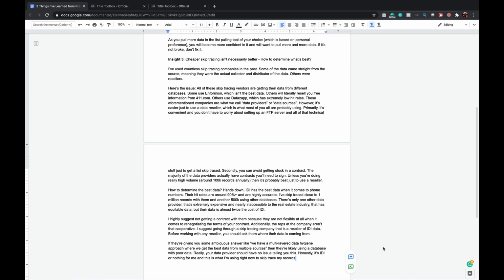Now, the last thing I want to mention is that cheaper skip tracing isn't necessarily better. And how do you determine what's best? This took me a while, skip tracing hundreds of thousands of records, to really understand this concept. And for some reason, there's a lot of miseducation out there. I just think because people see phone numbers, they assume that all the phone numbers they get back from anybody are accurate.